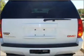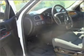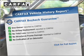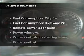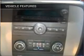Premium wheels lend a distinctive appearance. Brake safely with the anti-lock braking system. Heated seats offer comfort in cold weather. Rest easy knowing this vehicle comes with a Carfax Vehicle History Report from Carfax, the most trusted provider of vehicle information. And with these notable features, you won't want to miss out on the opportunity to own this amazing ride.